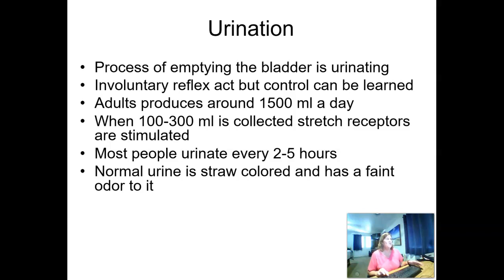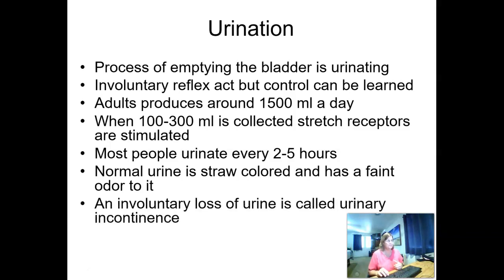That's pretty typical. When a person's drinking lots of fluids and their urine becomes very diluted, it may actually look clear. When the person's dehydrated and their body's trying to retain as much fluid as it can, the urine can look like a really dark amber color, letting you know that the person's probably not taking in enough fluids.